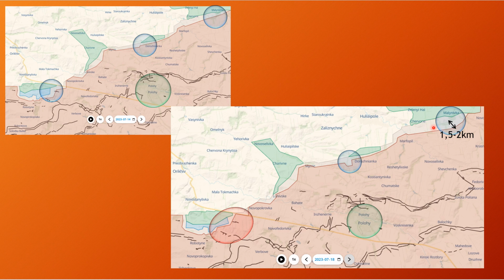And why have I marked Polohy with green? Well, it is a railroad hub unlike anything you've seen. There's a railroad coming in from the north, and there's one coming in from the west, from Orikhiv. And the railroad continues to the south, and Polohy is basically a town built around a massive train station. I mean, if I were to zoom in, I've zoomed in previous videos. The railroad station is half the town, basically.